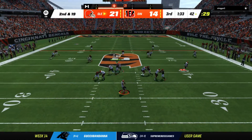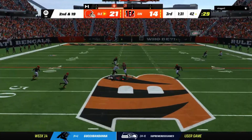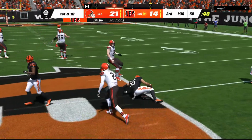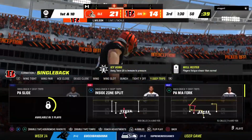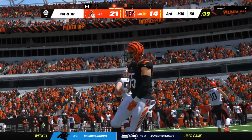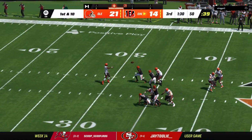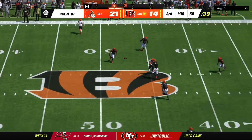Here's Watson. Oh, into a sea of defenders and intercepted. Picked by Logan Wilson. And the Bengals are going to have the short field here as they'll take over right at the 50. Boy, he had to fit that into a pretty tight window over the middle.